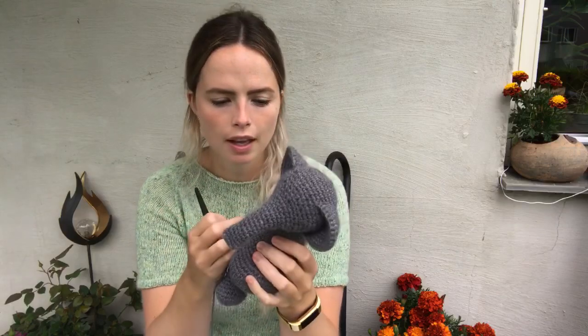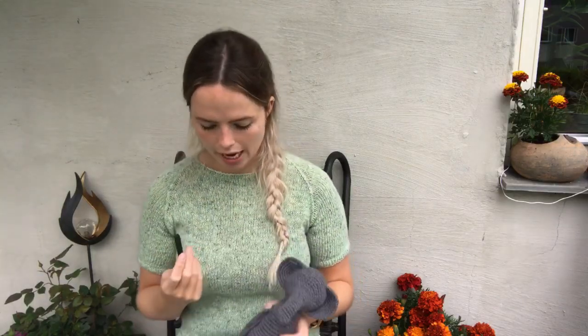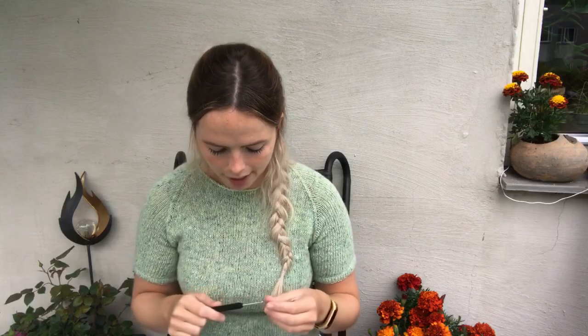And this was a real pleasure to crochet up. It feels so nice and soft with the alpaca and tencel. However, I do find that I cannot crochet for a long amount of time. If you've watched me for a while, you know that last summer I was very clumsy and I fell and I broke both my elbows.